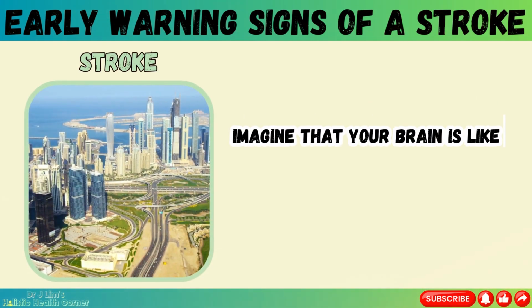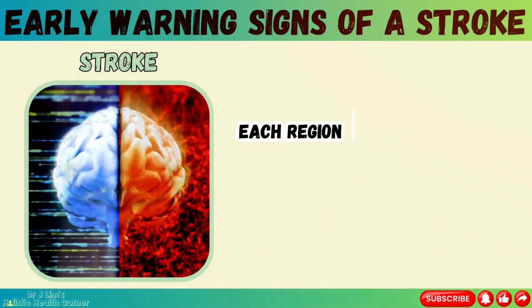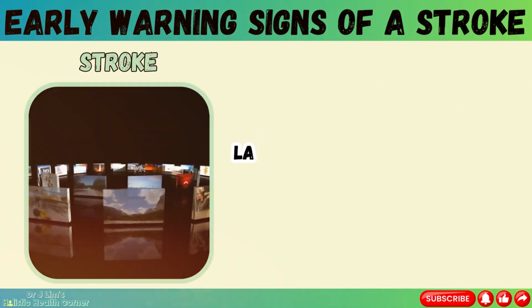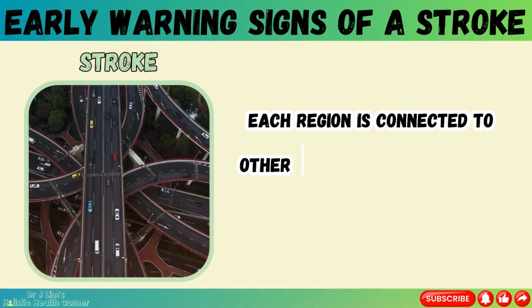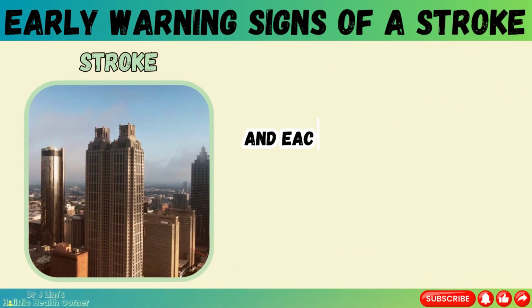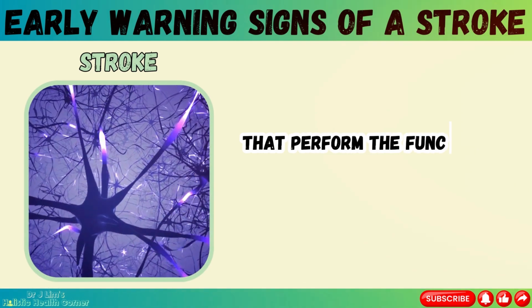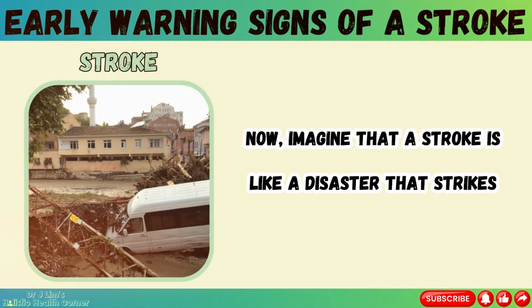Imagine that your brain is like a city, with different regions, roads, and buildings. Each region of the brain has a specific function, such as controlling movement, language, memory, emotion, and so on. Each region is connected to other regions by roads, which are the blood vessels that carry oxygen and nutrients to the brain cells. And each region has buildings, which are the brain cells or neurons that perform the function of that region. Now, imagine that a stroke is like a disaster that strikes the city.